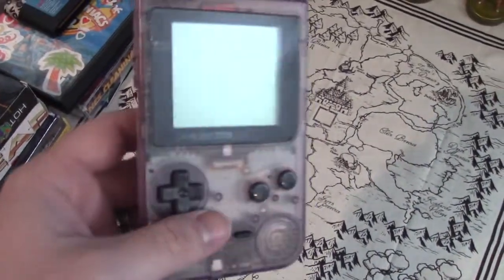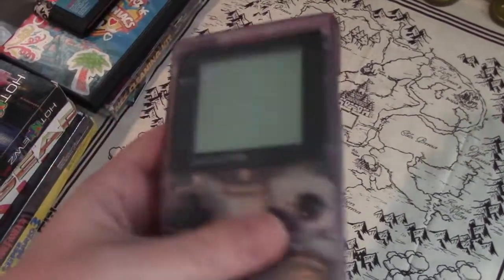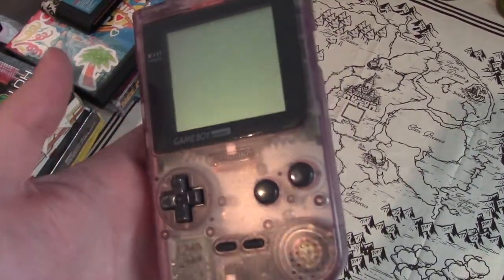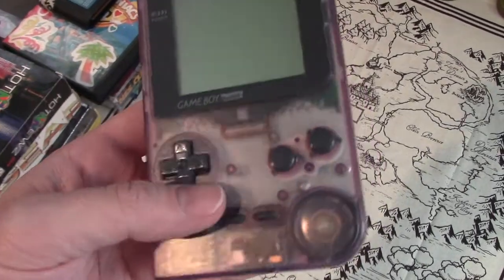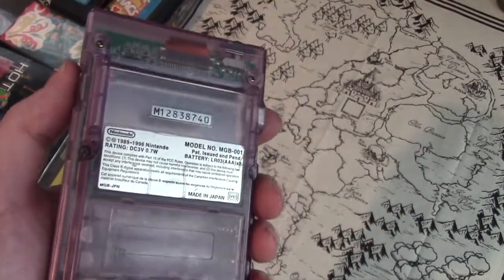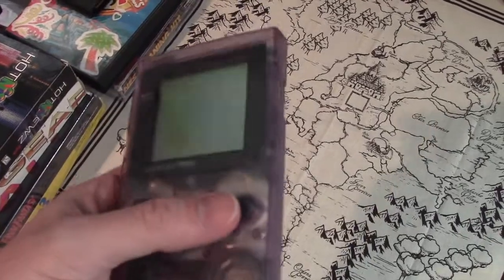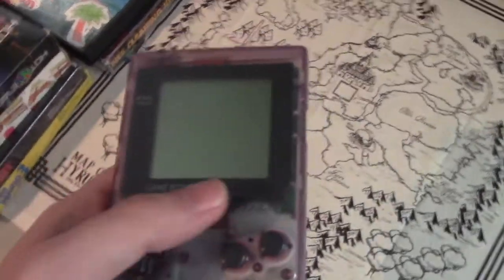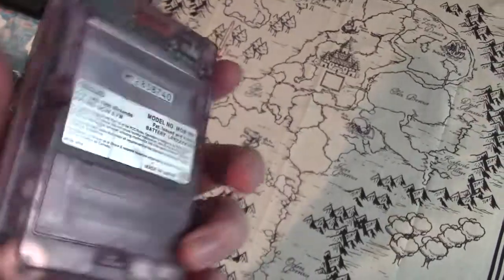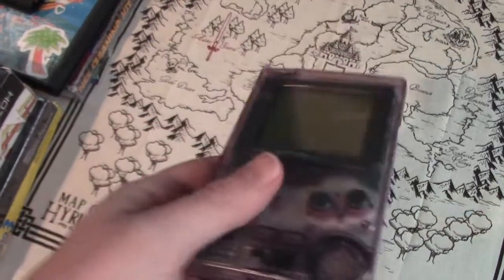Over here I got a clear purple Game Boy Pocket. Now this, I'm pretty sure this was only sold in Japan. I found it on eBay, and it's been on there for a while. There was no bids, but he had a make an offer option up on it, so I offered him $15 plus shipping, which was about $8, and he took it. So I got this for a pretty cheap price. Works very well. Add it to the Game Boy Pocket collection.